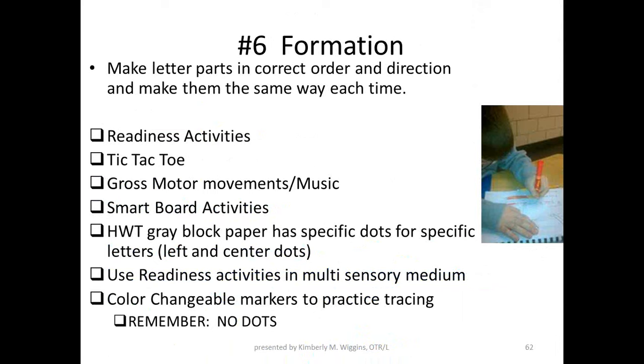But formation, same idea. Readiness activities, playing games, doing tic-tac-toe, gross motor activities. Remember, don't use dots. Use highlighted markers. If you're going to do tracing, I really like those color changeable markers. Have you seen those? Where they draw it and then they have to trace over it with the color changeable marker and it changes color so they can really see if they're tracing on the line or not. That's a really fun activity as well.